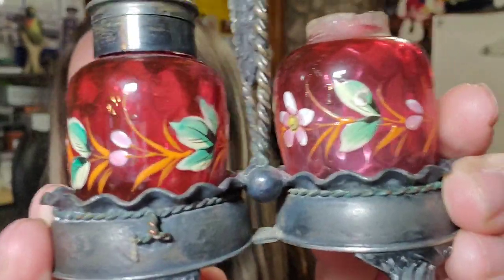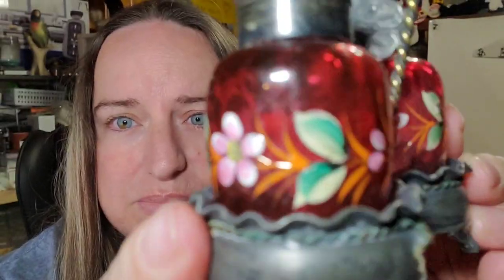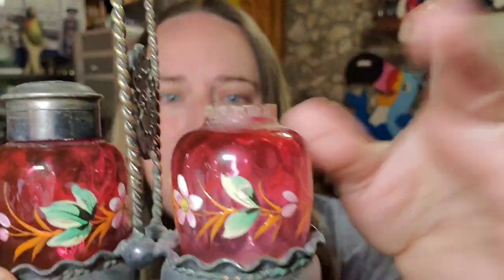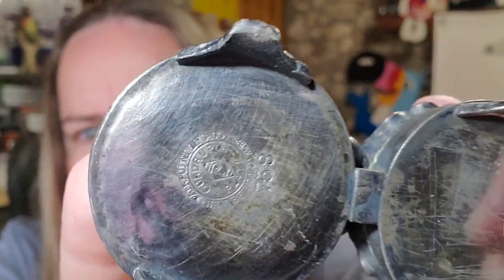This is a really pretty cranberry glass with enamel paint, which is really awesome. So the paint's in great shape, and I was even missing the lid here for the pepper shaker. I did look to see if I could find one so I could maybe buy it and sell it complete, but I couldn't find it. So this is silver plate. I'll show you guys there.